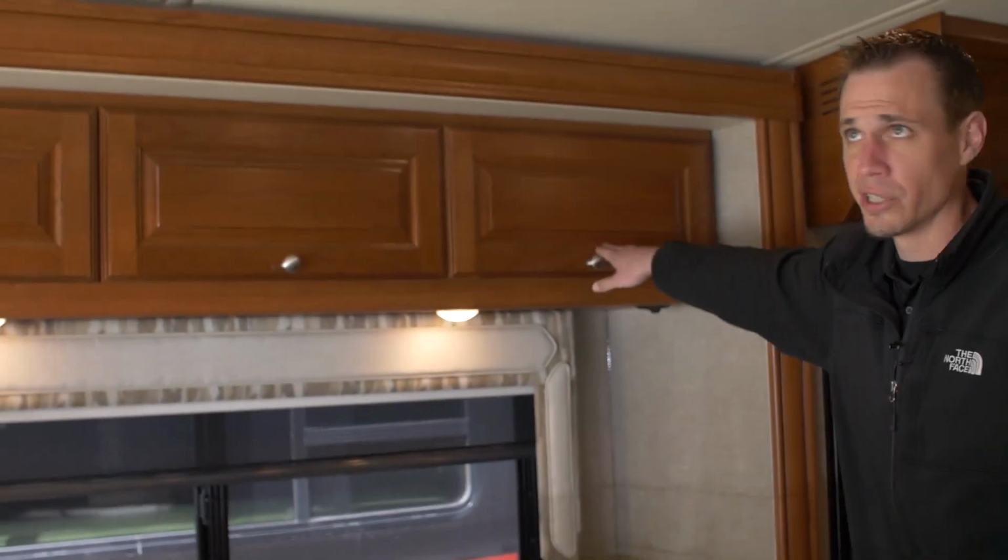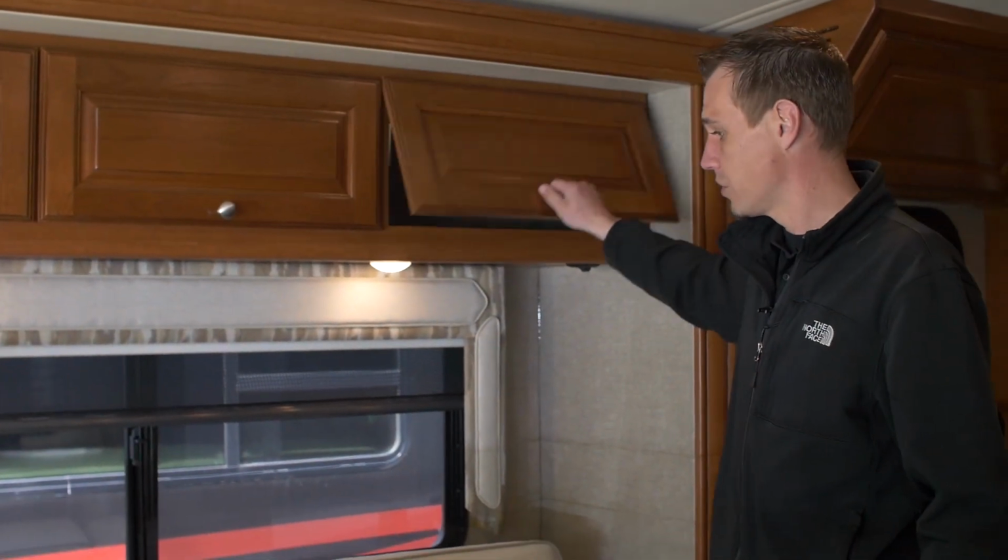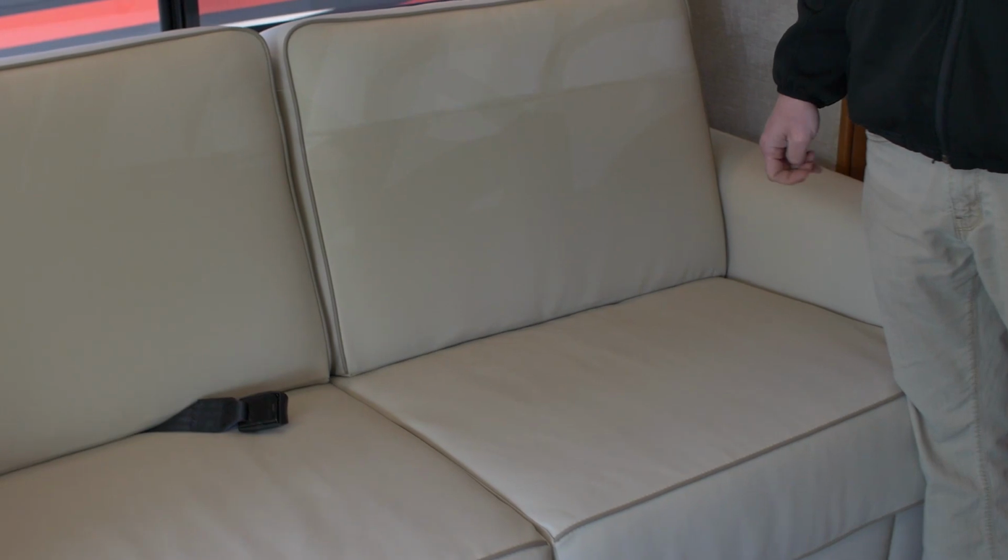Swing on back here. Storage, storage, storage. As I mentioned, outdoor, there is tons of storage. This is a nice ultra leather couch, comes equipped with seat belts, and it does fold down into a jackknife sofa.